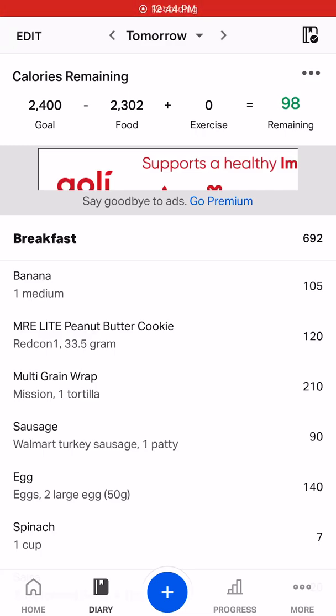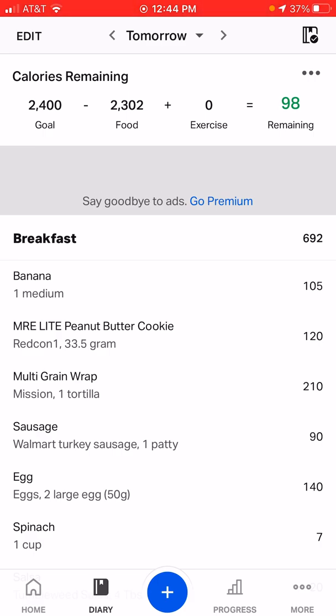All right, so this is going to be the sample day 2 meal prep. This one is for 2,400 calories, around 180 grams of protein, 240 grams of carbs, and 80 grams of fat. So I'm going to go through and show you the differences I did between the day 1 and day 2.